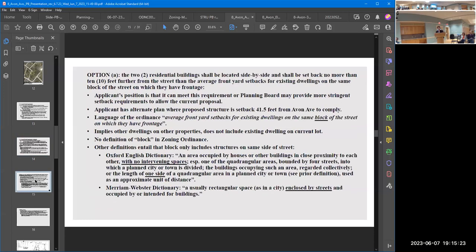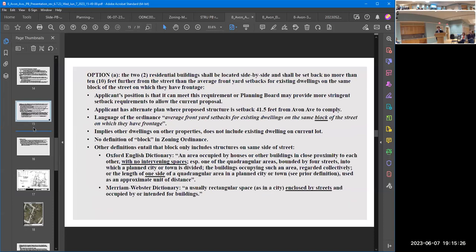Next slide, please. So on option A, the question is, does it meet the average front yard setback? That is front yard, primary front yard from Avon as compared to the other houses on the street. In fact, the ordinance actually says the average front yard setbacks for existing dwellings on the same block of the street for which they have frontage. So those are the other dwellings on the street, not the dwellings on the lot in question. The frontage is on Avon. The block is the side of the street that the house is on.